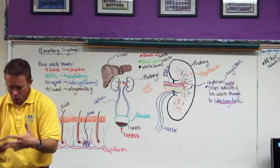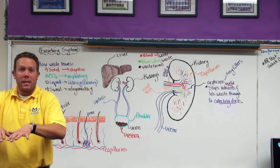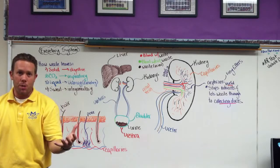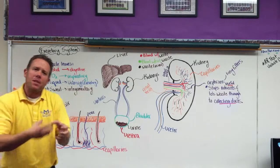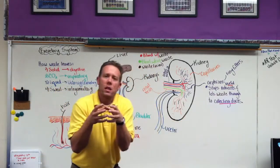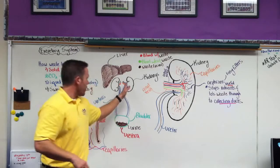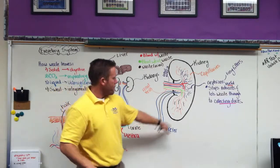Once these collecting ducts get full, you can picture the water rising in your bathtub. Once it gets full enough, it starts to go over the edge. If you ever leave your water on in your bathtub, it starts to overflow. Same kind of thing. It collects. These collecting ducts hold the waste, but then eventually it sends the waste down the ureters, which is the brown, the waste.